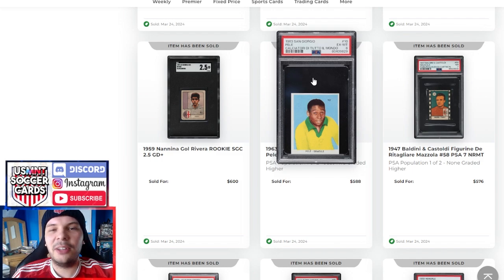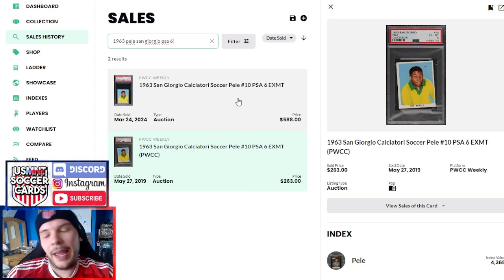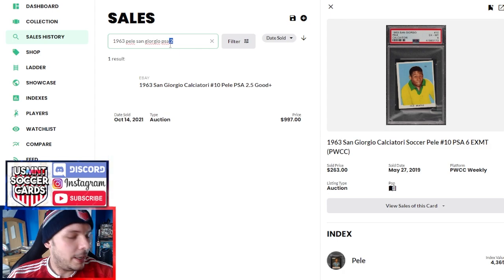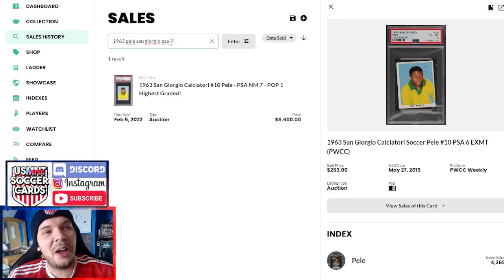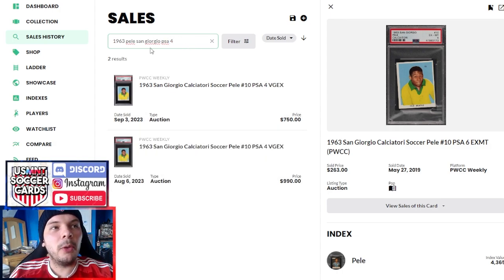And then there's the San Giorgio that I mentioned earlier, the Pele that I was sad I didn't really go after. Again, game was going on, I was distracted, but ultimately comparing to pre-boom, which is the only other comp for a PSA 6 you can do, it was $263. It goes for $588. So it has doubled since the sort of boom of soccer, but I think that's more than fair, generally speaking. If we look for PSA 5s, I don't think there are any PSA 5 comps. There are not. PSA 7s, there's one comp for $6,600, but that's back in 2022, a bit more during the boom. And then 4s, $750 and $990, and both of those were last year.